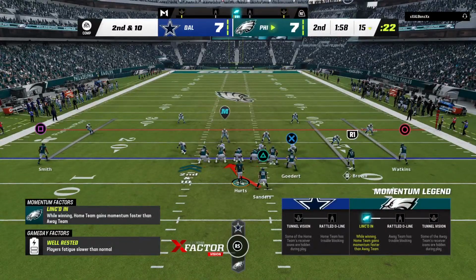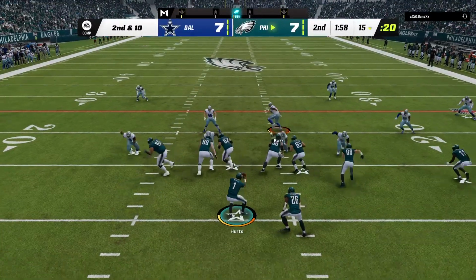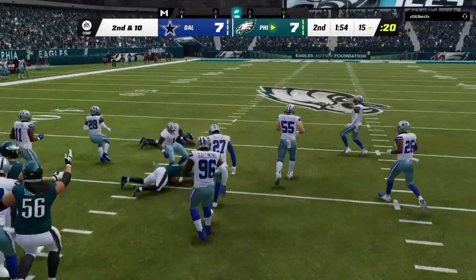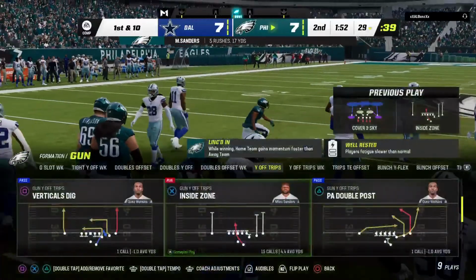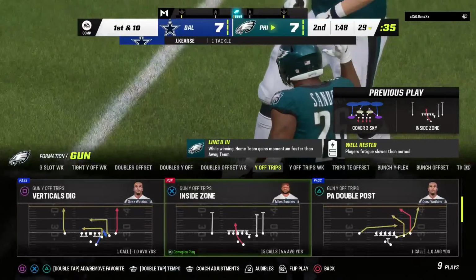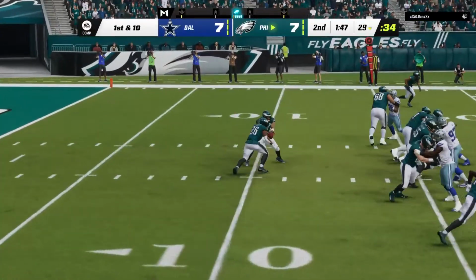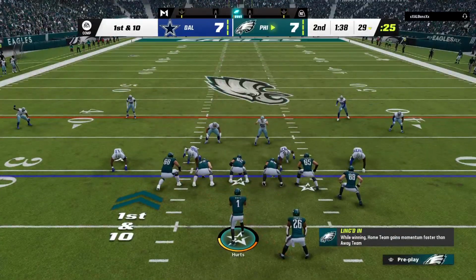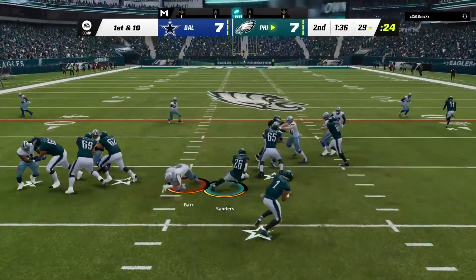They'll try again, 2nd and 10. Another run with Sanders. And he almost gets this to the 30, taken down about a yard shy. 14 yards there and an Eagle first down. That's pretty much meat and potatoes right there, wasn't it? Just go right at them and let your big horse charge up the middle. Not too fancy there, was it?